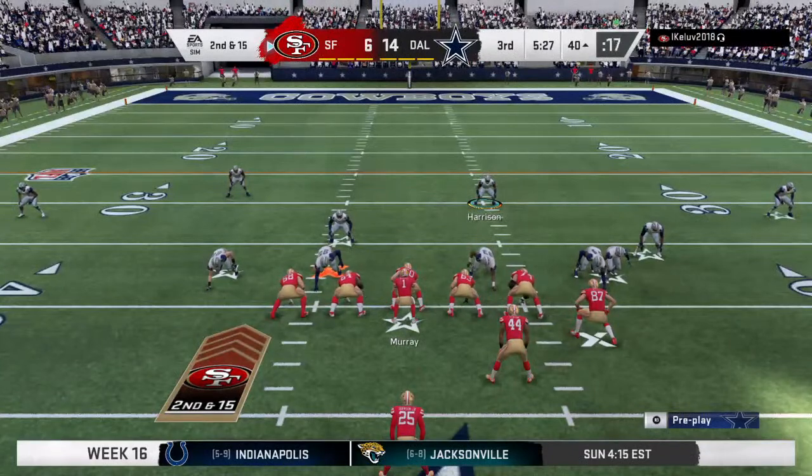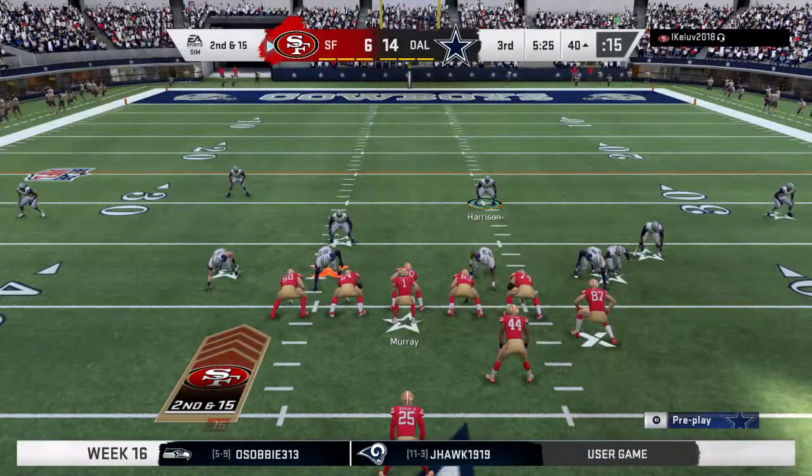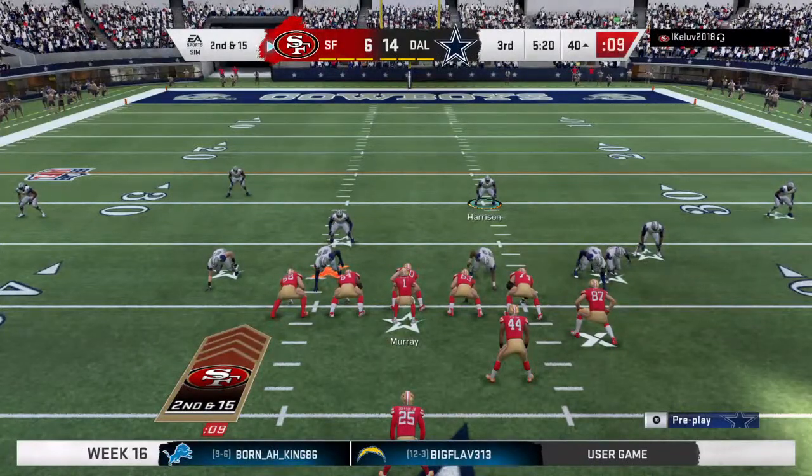Let's make these babies cry all the way back. Mike one, Mike one. Don't let him breathe. Play that tight deep. Don't let him breathe, defense.